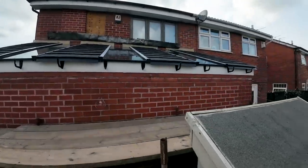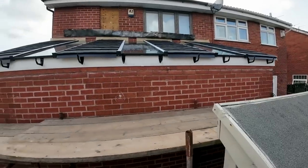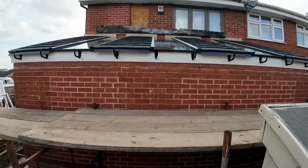See all the leads in. I think one row of tiles I've got to do. So the glass went in this morning. I helped them with that.